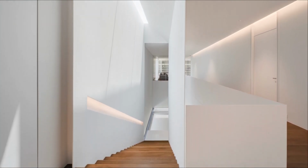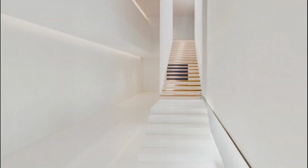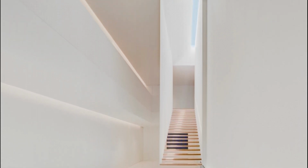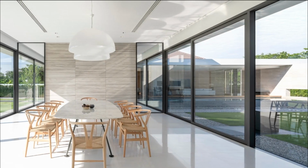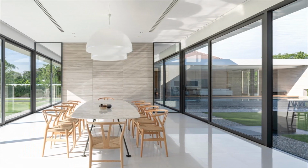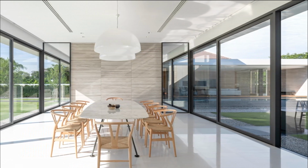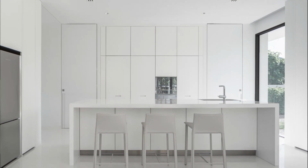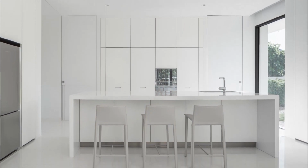One of the key visuals in this residence is the sculptural main staircase, dubbed a stairway to heaven. Here's a look at the plan.